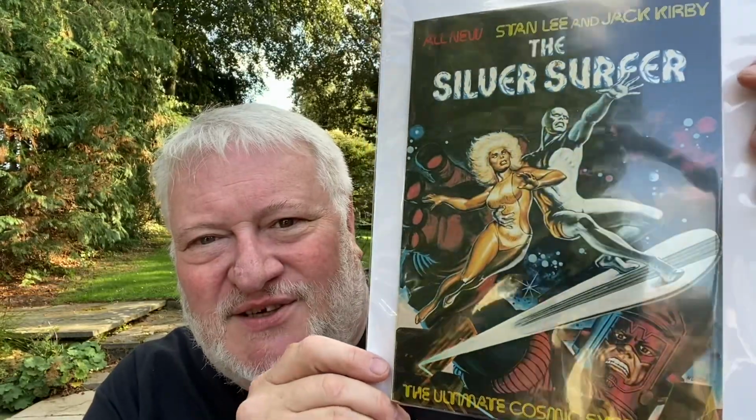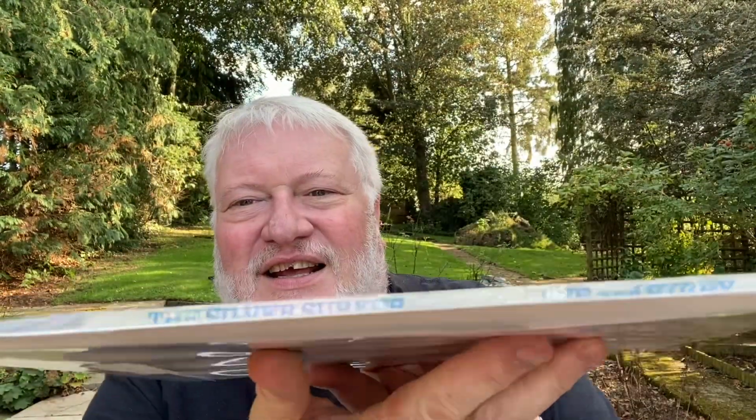We've got a couple of really nice ones here as well. This is the first Marvel graphic novel, The Silver Surfer. This was from 1978, something like that. You can see it's a sort of great big square bound graphic novel by Lee and Kirby. This is the last time Lee and Kirby collaborated. So a very early Marvel graphic novel here in really good condition.